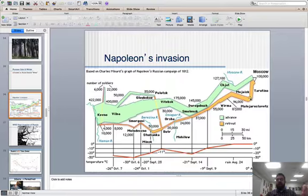And this yellow line, this is winter, and winter takes out the rest of them. So he gets there in August, and then it's not until October that Napoleon decides to leave Moscow, because everyone's been abandoned, it's gone, and of course he's really prideful, and he wants the people to be there so they can see him destroy Moscow. They don't come back, so he starts marching back in October.